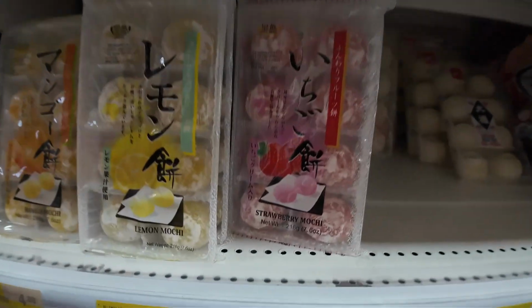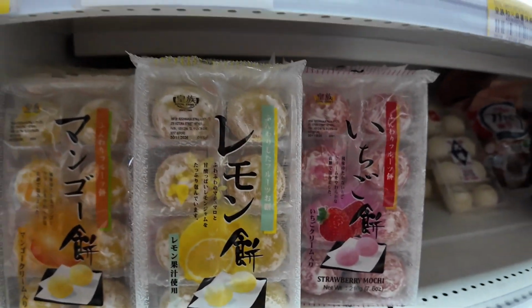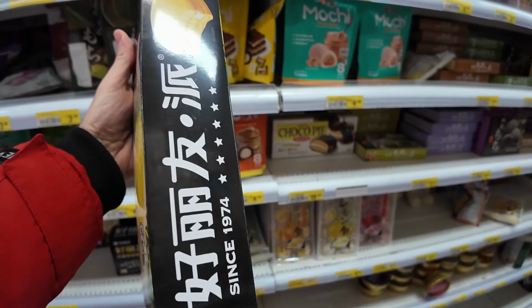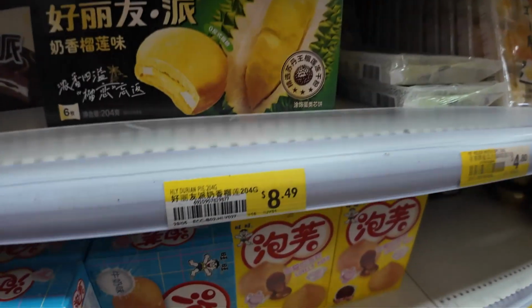These ones are a bit more expensive, but I'd say they're on the fresher side, as you can see by the packaging. Of course, the durian cakes. If you're into durian, I am. Love durian. They're pretty good, but there's only 6 in a box and they're like $8.50, so pretty pricey, honestly.